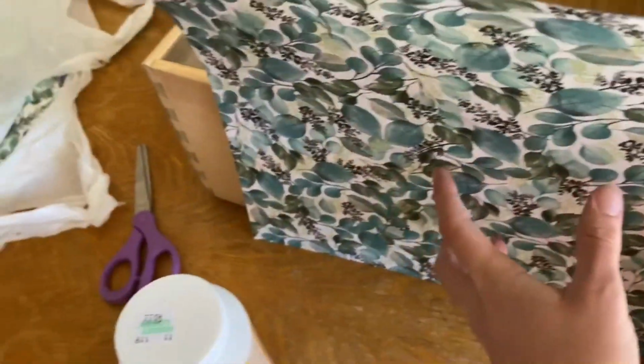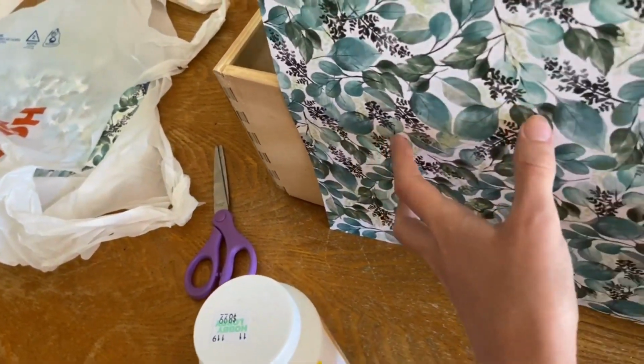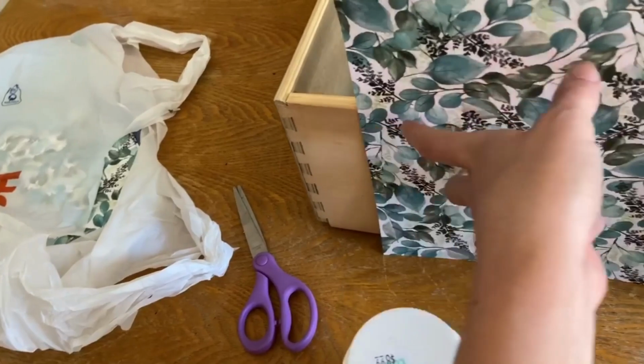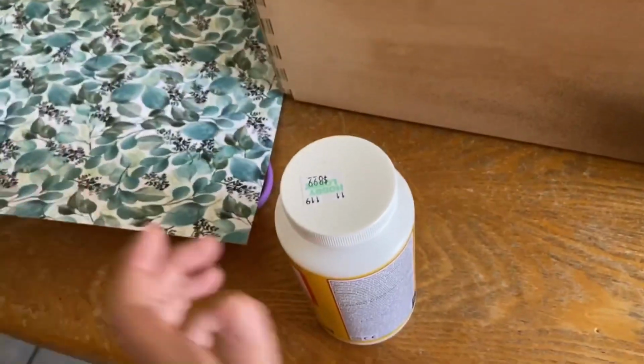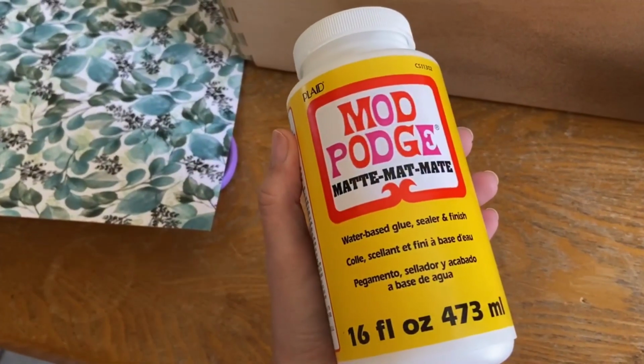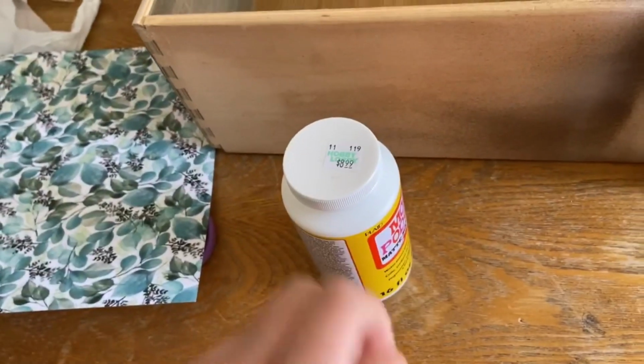It's not exactly long enough, but this part of the drawer you don't really ever see. So I will piece it together, but I'm just gonna Mod Podge it on here, cut it to size, and I'm going to use some matte Mod Podge to do that. And we're gonna do both sides on every drawer on the outside.